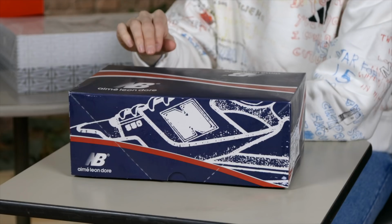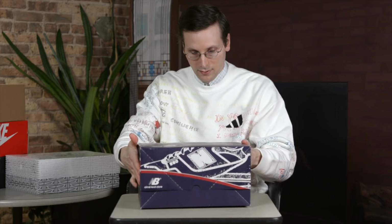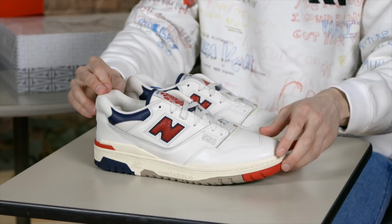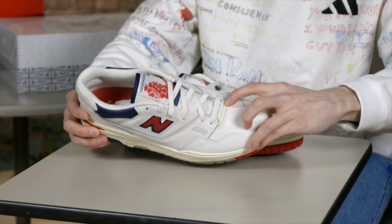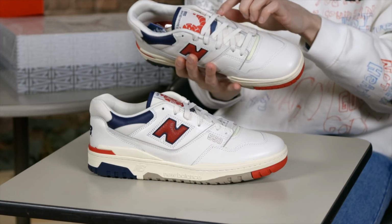So this first shoe is my most recent pickup. It was from a May raffle. I got very lucky on this one. The 550, it's having its moment. New Balance with those collaborations, also having a moment. This is a very nice looking shoe. It's such a classic looking model and a nice colorway. You can see those kind of vintage details like that aged looking midsole. You've got some yellowing on the mesh right there. The material on that N logo, that's got this kind of already cracked effect going on.